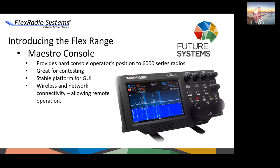Maestro Console, this is around the $2,000 mark, and it's for those people that must have knobs. It comes with its own little 8-inch screen, and most of the basic functions that you need on a radio are all there. It can be wirelessly connected. It's also got an Ethernet port, so it's quite easy to use remotely. You can take it with you on a trip and use it. All you need to be able to do is connect the Maestro to the internet. So if you've got hotel Wi-Fi you can connect into, then it'll just work. Very, very handy for that type of application.